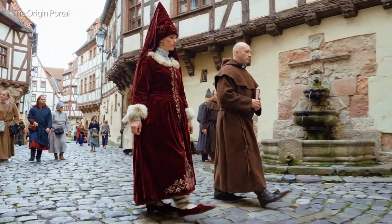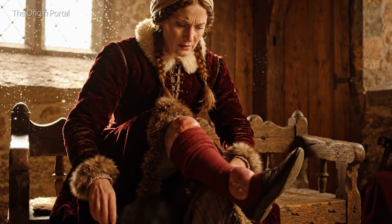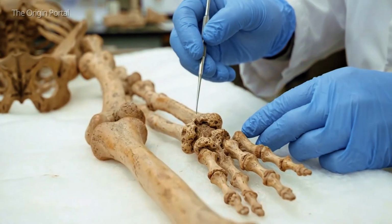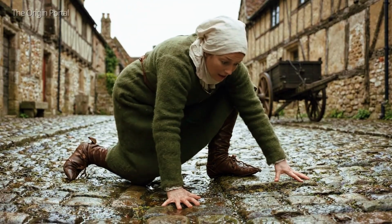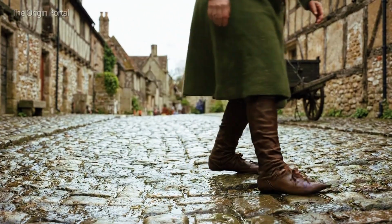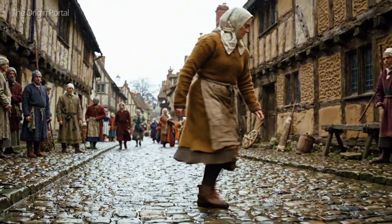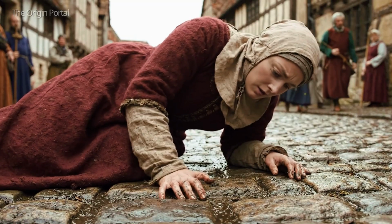Bunions were especially common among wealthier urban dwellers and clergy, the people who could afford to keep up with the fashion, and a bunion was not a cosmetic complaint. The same study found that skeletons with hallux valgus were significantly more likely to carry healed fractures of the wrist and forearm, the kind you get from falling forward onto outstretched hands. The shoe destabilized the woman wearing it. The body compensated until it could not, and then the body broke. A bad foot, a missed step on a cobbled street, a tumble forward onto the hands.